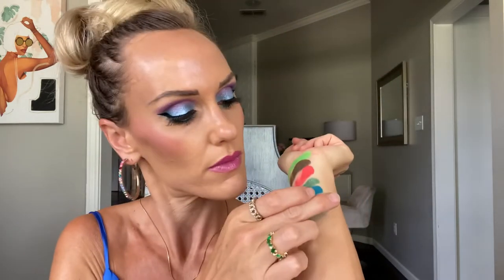We have Green Spiny Lizard. That is the more true green shade. Okay, then we have, is that 1, 2, 3, 4, 5, 6? Yes, okay. Then we have Magical Mist, another gorgeous shimmer here. So pretty. This one is actually like a blue-green shift. It's not quite picking up on camera right.